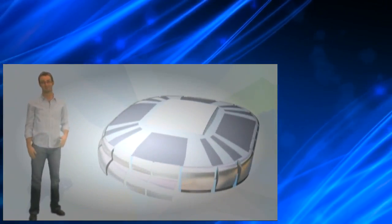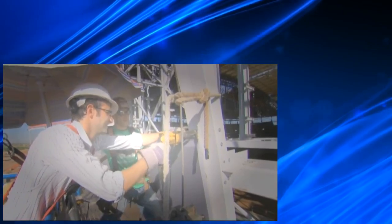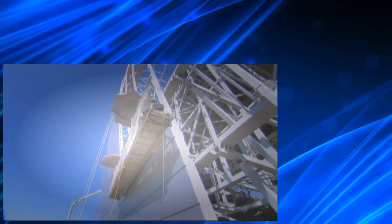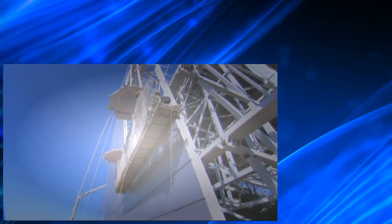Magic. I think we need a little more slack on this. Come on, Matt. Focus up here. Got it in there tight? And that's it. Move up one level and repeat 8,000 times. Then you, my friend, have yourself a facade.